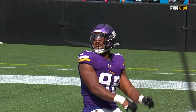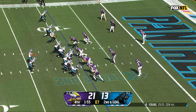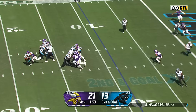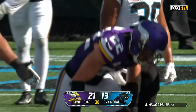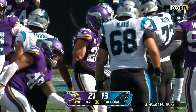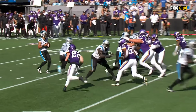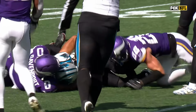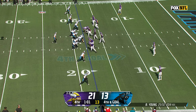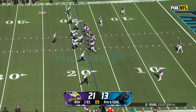We talked about wanting to try to threaten downfield. Here's the hard part. You got all this pressure. Young is sacked. Caleb Evans and Harrison Smith both there. We talked about the various disguises the Vikings have used, and in this case, it finally gets to him. Harrison looking for the stop here. They get their first win of the year.